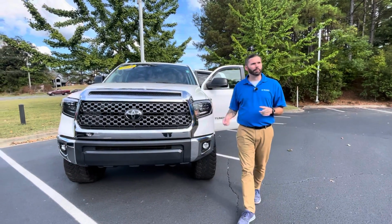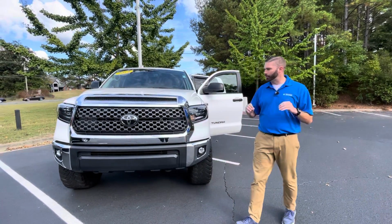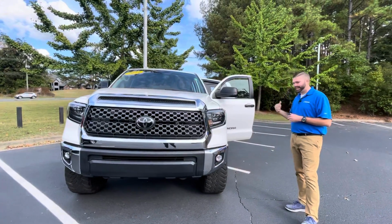I'm going to be honest, if you don't buy this truck, I'm going to. This thing is absolutely gorgeous. It's a 2019. It's got low miles.